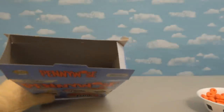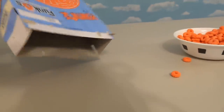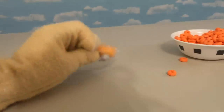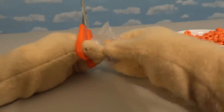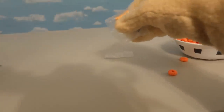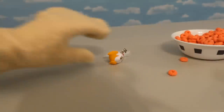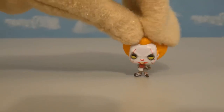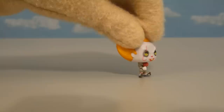All right, so now that we've taken a look at the cereal, let's pull this out of here and look at the prize. And look at old Pennywise down there. We get a little minifigure of Pennywise as the prize. Oh, cool, look at that. Time to get out my blood red scissors again to get this little guy out of here. Oh, yes. And just look at the little figure of Pennywise. Oh, it's so adorable. Oh, he's so little. I love it.